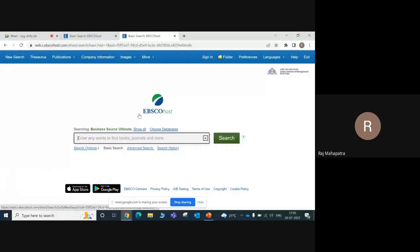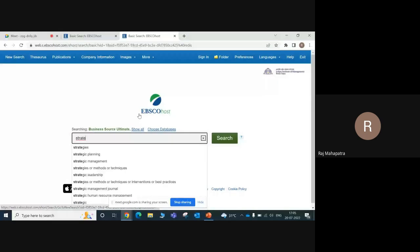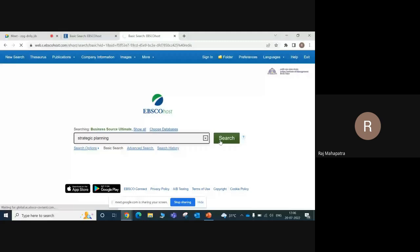But here, whenever you are searching through a public search platform, then you can also search through the peer reviewed network, and the authenticity of the information is high. So if I'm typing any keywords in the basic search box, if I'm searching for strategic planning or any keywords, if I type a few letters of that particular keyword, then automatically the auto suggestions will provide me similar types of keywords. I can select strategic planning or strategic management or strategic leadership. Based on my requirement, I can select the keywords from the drop down menu.